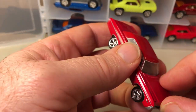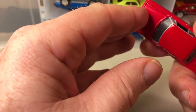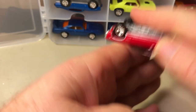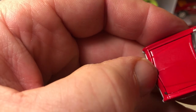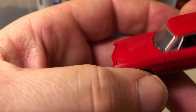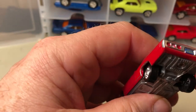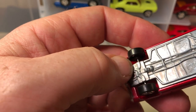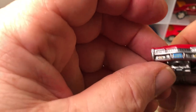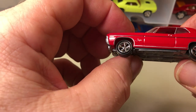This is the most recent purchase I got. I couldn't find my Chevy case for Johnny Lightning. And this has an opening hood, but I can't get it to open. I think I even chipped it there, but this was a new acquisition. This just came out. Okay, and plastic wheels. This is a '67, '68 Impala, Chevy Impala. I think it's a '68.